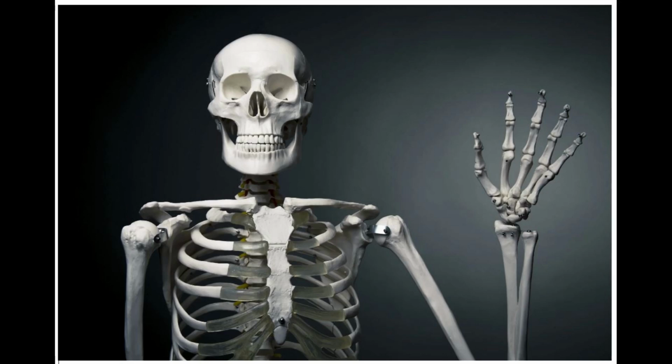The small joints between the ribs and the vertebrae permit a gliding motion of the ribs on the vertebrae during breathing and other activities. The motion is limited by the ligamentous attachments between ribs and vertebrae.